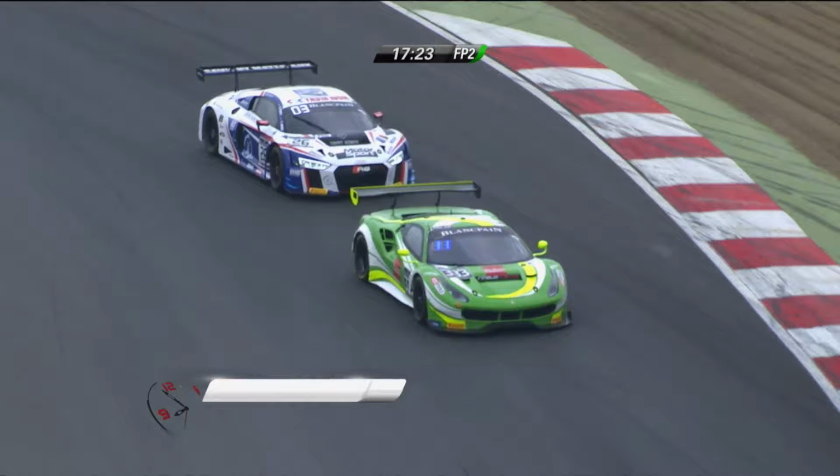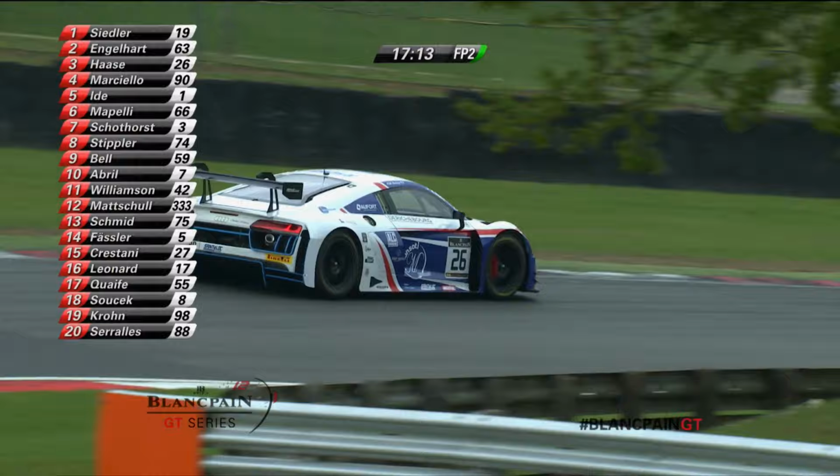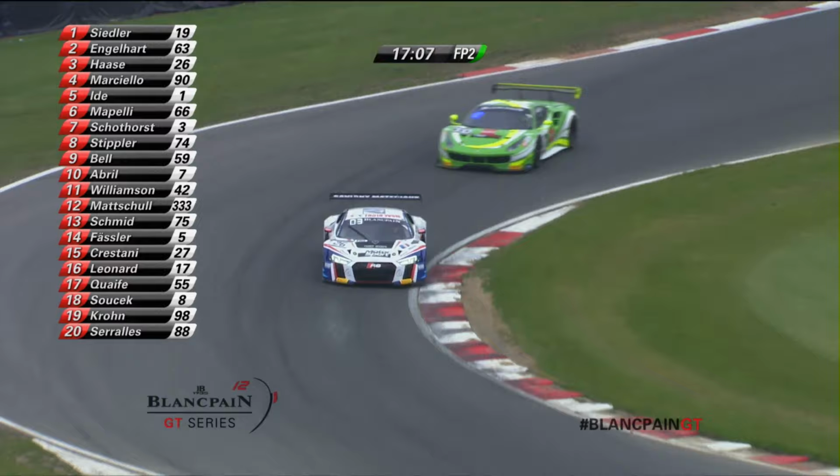His next lap will be compromised as he gets up inside that Ferrari very easily, but not the best line there. Oh, Norbert Seidler. Again, first sector time not particularly quick, fastest overall in the second sector. Didn't really improve. He's about 0.02 of a second down on his current overall fastest lap.